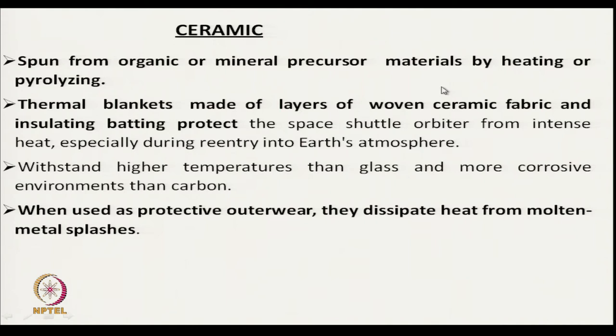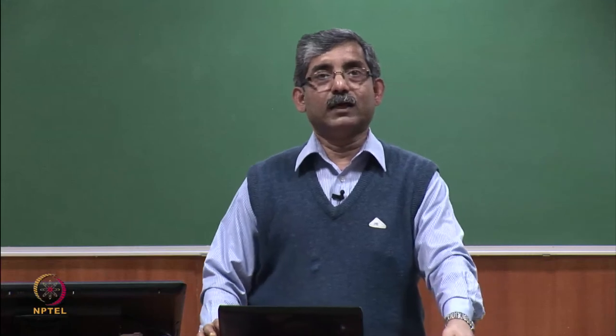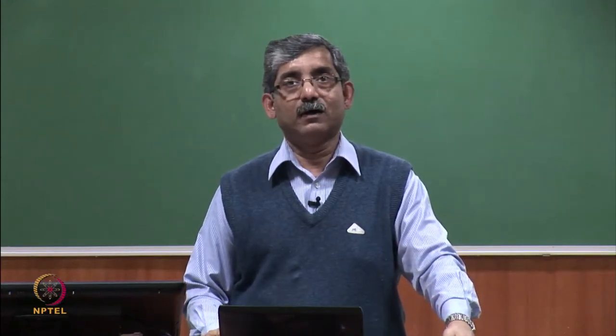Ceramic fibers are also used. They are spun from organic and mineral precursor material by heating or pyrolyzing. Thermal blankets are made of layers of woven ceramic fiber, and they are used for insulating purposes. So, when we use this ceramic fabric as an outer layer, they dissipate heat from molten material splashes. So, we can use ceramic fabric.